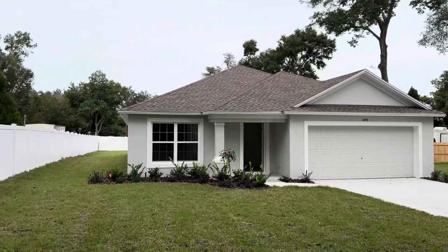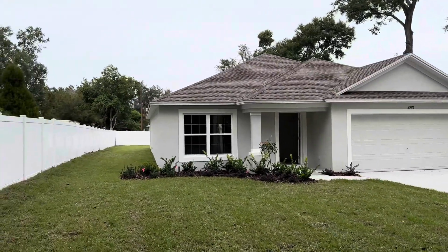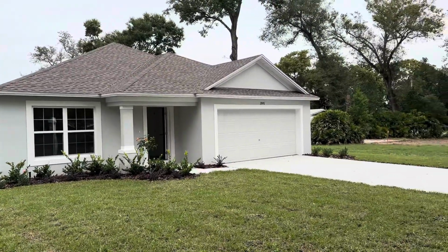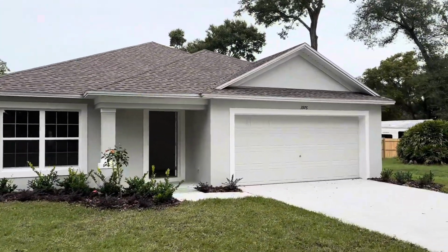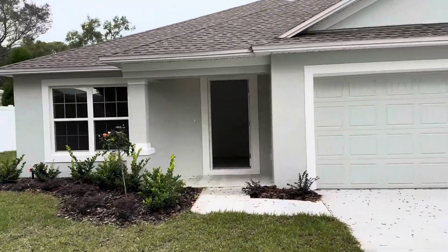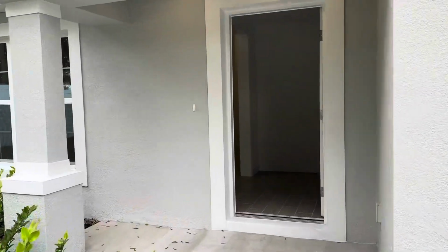Okay, so if you're looking for a brand new home, 4-bedroom, 2-bath with no HOA, it's on a nice sized lot too. Wait till I show you the backyard. This is going to be a nice choice for you. It's in Highland City, which is a small suburb in South Lakeland, Southeast Lakeland. And this is, again, a 4-bedroom, 2-bath, 2-car garage, close to 2,000 square feet. It's a spec home, so it's built strictly for resale.